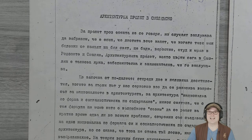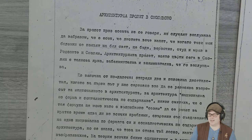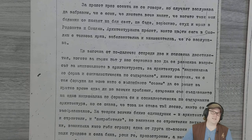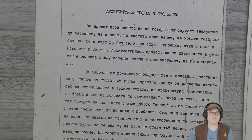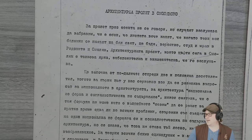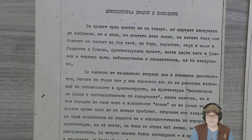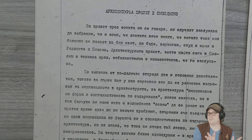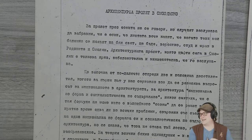So, I'm going to read you the first page. It's not very long. The text is very large. But it took me a couple hours, I think, and a lot of that was figuring out how to get it to run OCR, because there were some limitations there. But architectural spring in Smolyansko, for Prolat in the fall, don't talk about it, but the case deserves to be forgotten that it is summer. Not the greatest phrasing there, but that's how it translated.